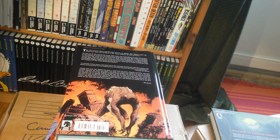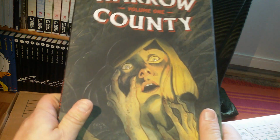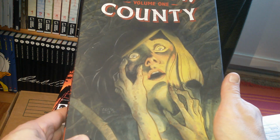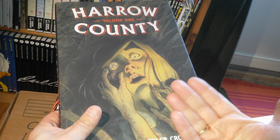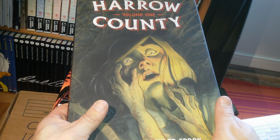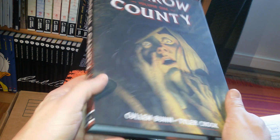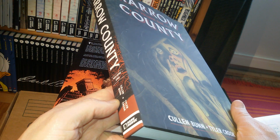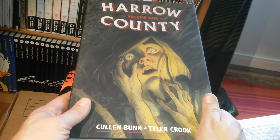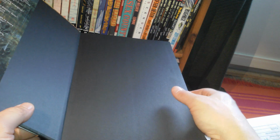Number 4, yeah, maybe the most interesting book in the series, because it's a real new series for me. For those comic book collectors, this Harrow County has been around since 2016, I guess. But now it's collected in these oversized library editions. This is volume 1, and I can't wait for volume 2. Written again by Cullen Bunn, but this time drawn and colored by Tyler Crook.